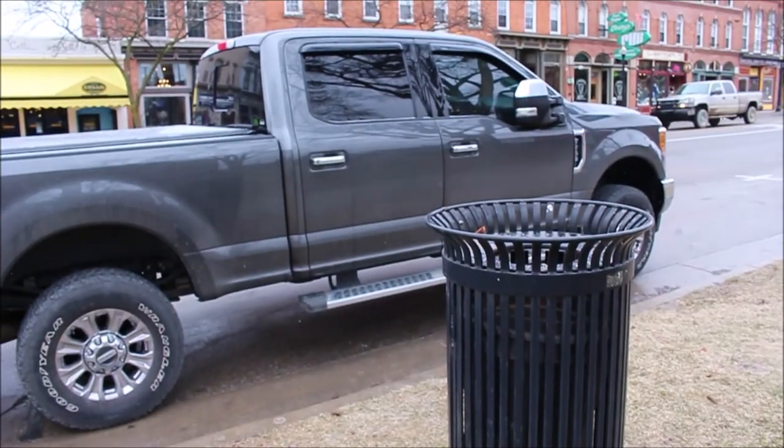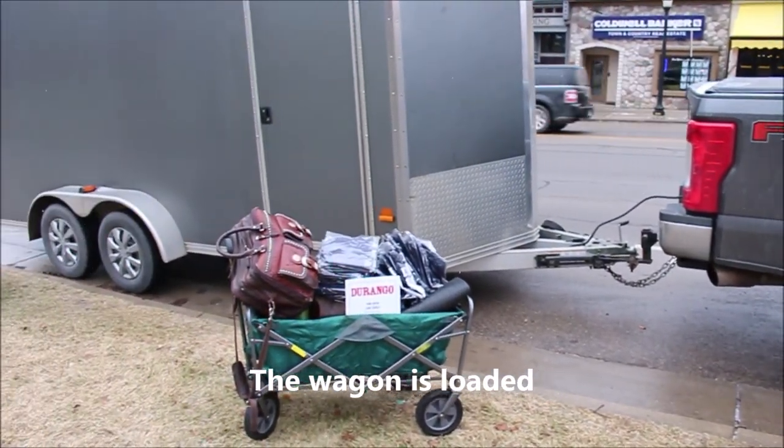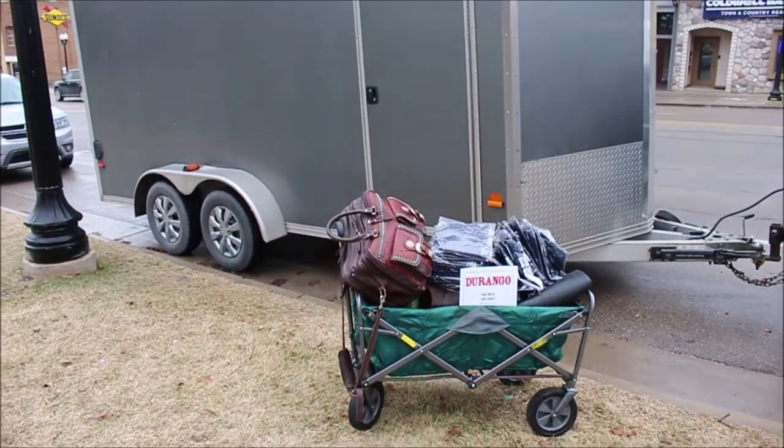So we made it here to Howell Western Store in Howell, Michigan. It's a beautiful store in a great little downtown setting, but that also means that there's no parking. So that means we gotta haul everything, which does not thrill me. Here we go. Got my wagon ready.